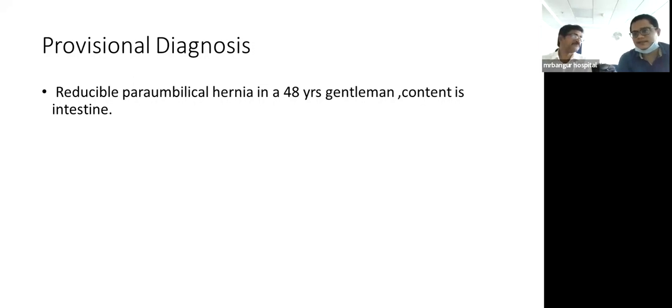What is TEP? Sir, total extraperitoneal repair. That is done in groin hernias. Yes, sir. Now a new term has come with E-TEP, that is described as extended TEP or enhanced view TEP.